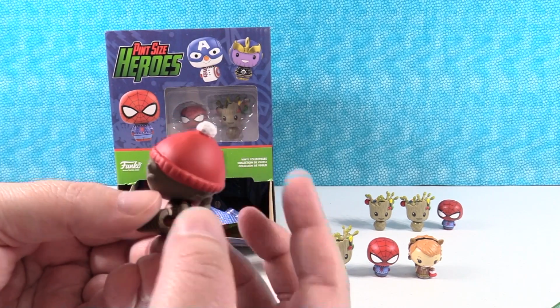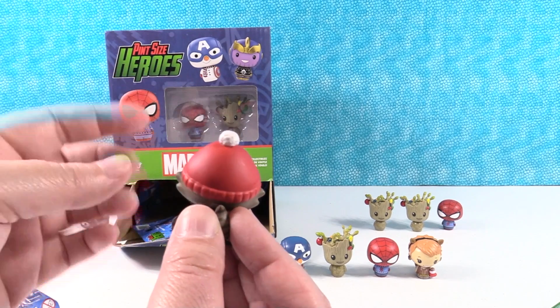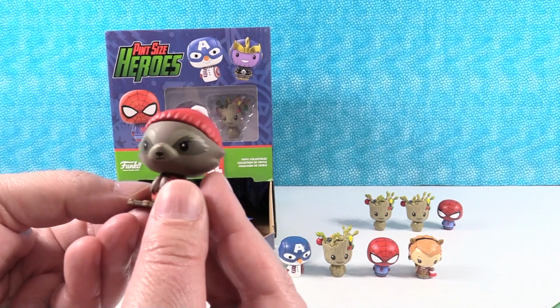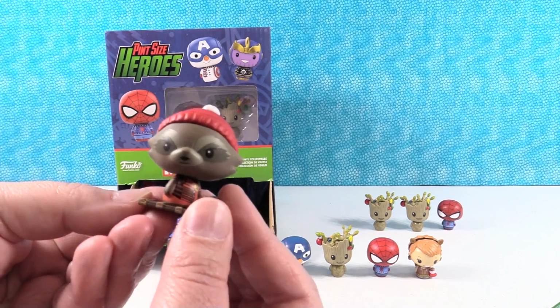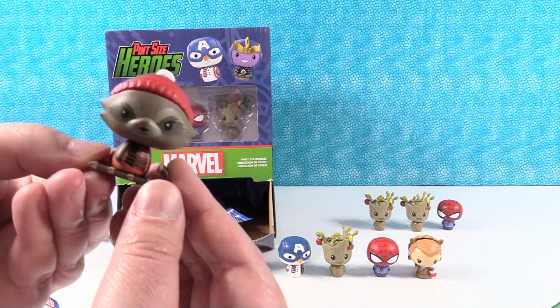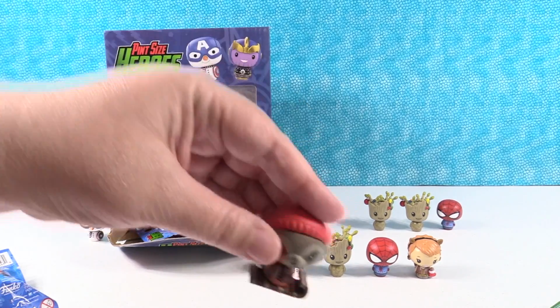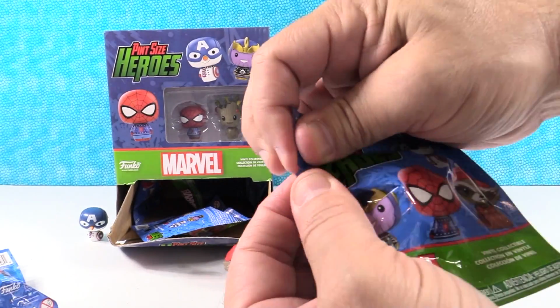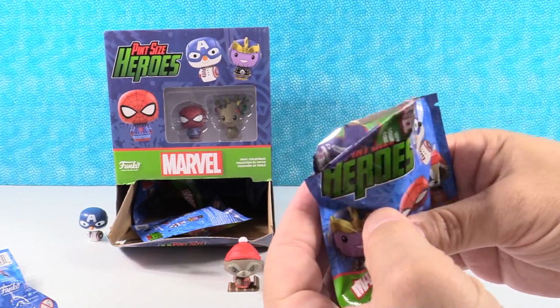He's awesome. I like his little red beanie hat with the little white pom-pom, his little stripy tail, and he's on the sled because he wants to go have fun. Captain America's snowman must have made it snow, so now he's going to go sledding. Must have. Whoosh, whoosh, whoosh. That's awesome. I love that figure. Yeah, that's awesome. Okay, so just Thanos now.